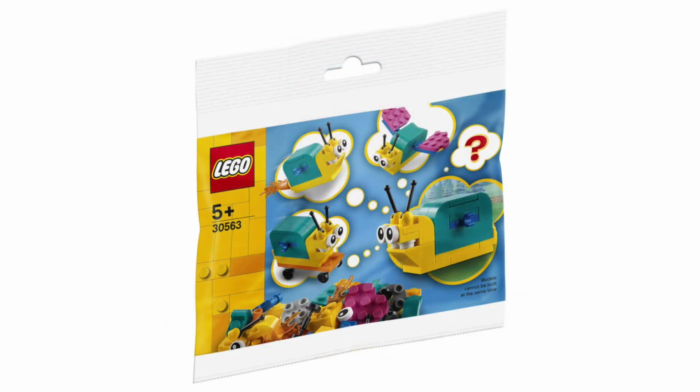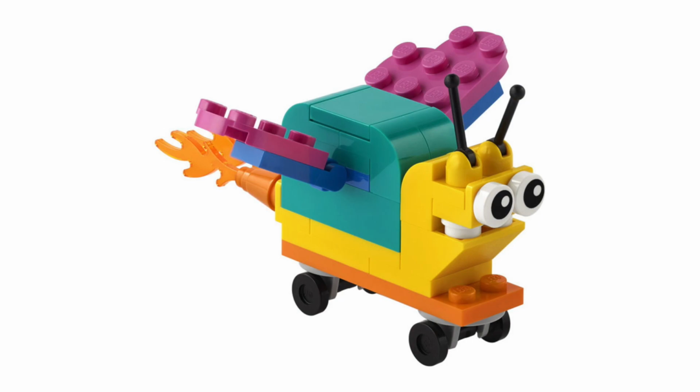Next, we have the LEGO Classic Build a Snail, set number 30563. In this polybag, it looks like you've got four different variations to choose from. All of them look okay, but they aren't anything special.